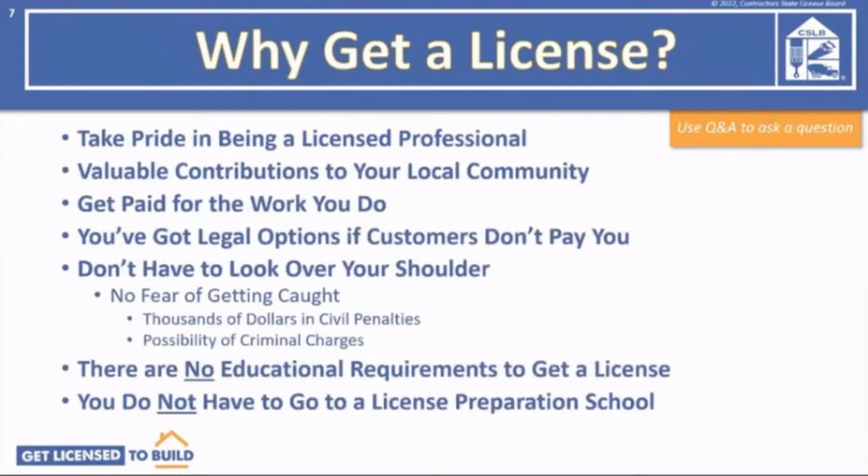So you may be asking yourself, why should I get a license? Here are a few good reasons. First, you can take pride in being a licensed professional. It shows you've taken the steps to get licensed and you're serious about your career choice. It allows you to make valuable contributions to your local community. Unlicensed contractors must operate in the shadows and cannot help make their community a better place to live.